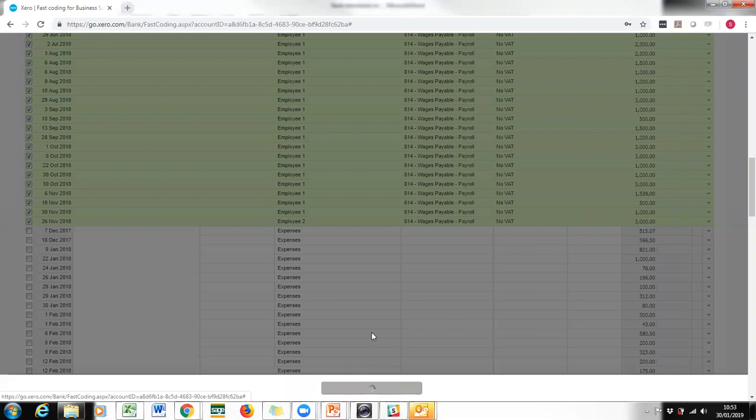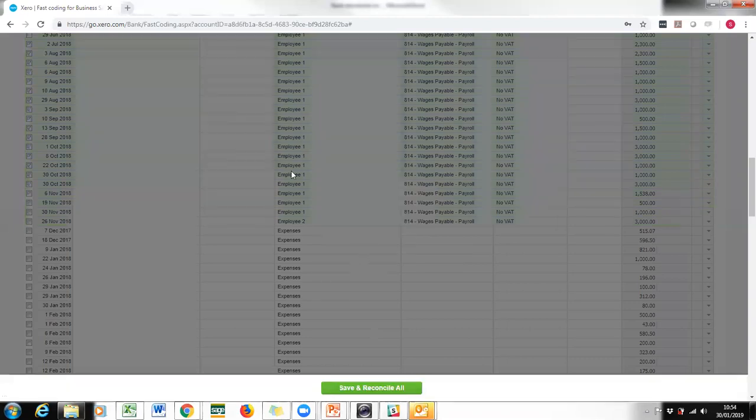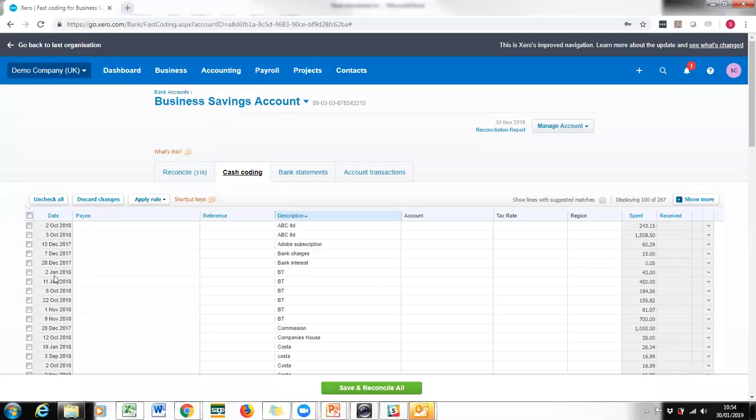Again, it's taking a wee bit longer than usual just with the Zoom call, but that's 59 items coded and processed to the right place automatically. So huge time savings to be had if you need to use the cash coding function. But what I'll show you is the other bank account.